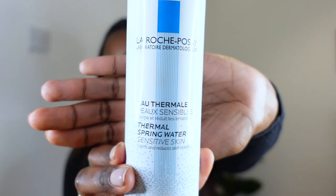I'm now using La Roche-Posay Thermal Spring Water to rehydrate my face after priming. You can literally buy this at any pharmacy, but it comes out like little rain spritz. It's really gorgeous, really nice to have on.